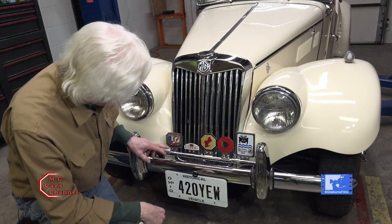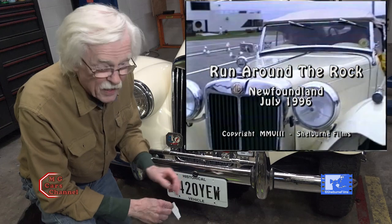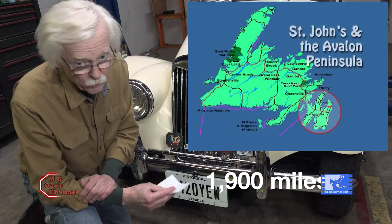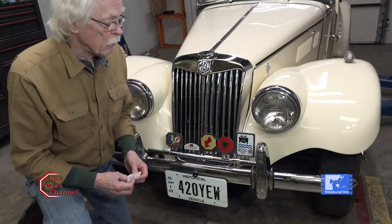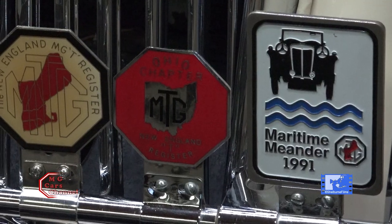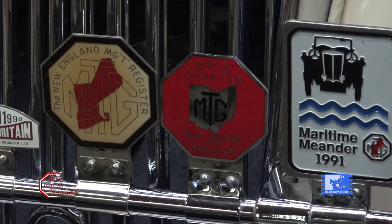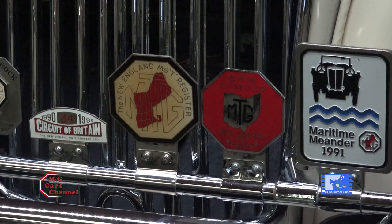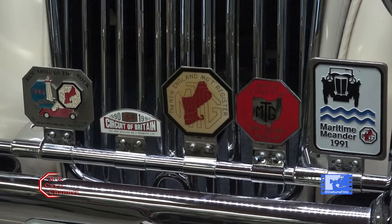After that, we did the Run Around the Rock, which was 1,900 miles around Newfoundland. Then, of course, you had to get home from there. It took me 1,700 miles to get home. So you can see these cars can take it. These cars can make long trips. The only question today is, can our old bodies take it? But these cars are very reliable, and we took them on a lot of long trips very successfully.